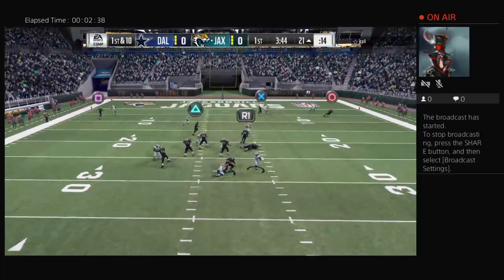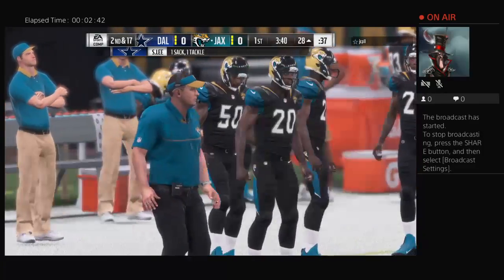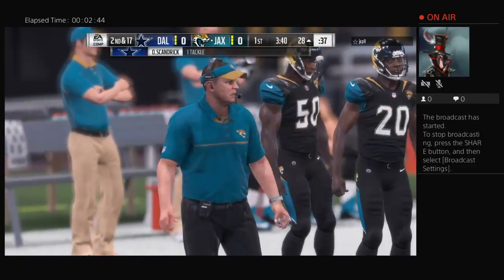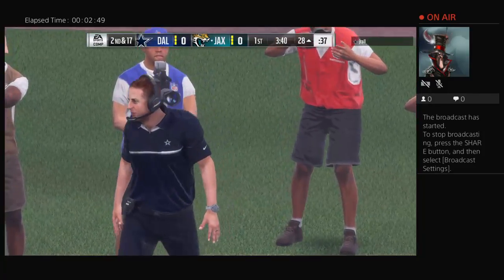Throwing on first down is Bortles. And no escaping this time as he'll go down. They got him for a sack. Sean Lee coming on the blitz. He gets him for a loss of 7.